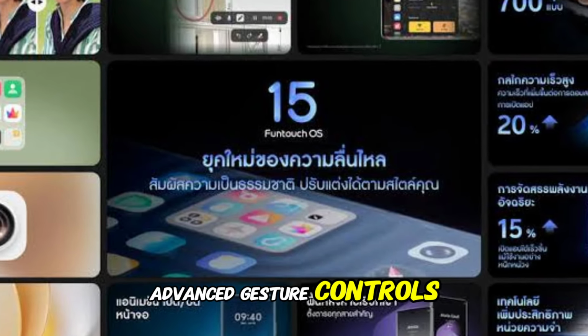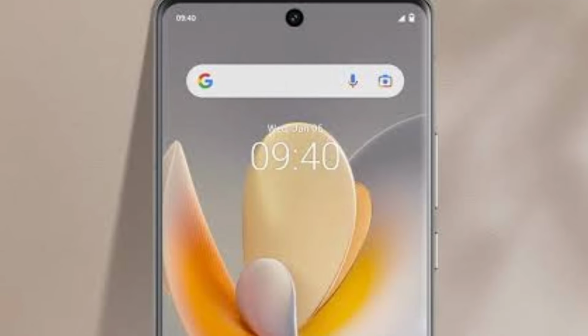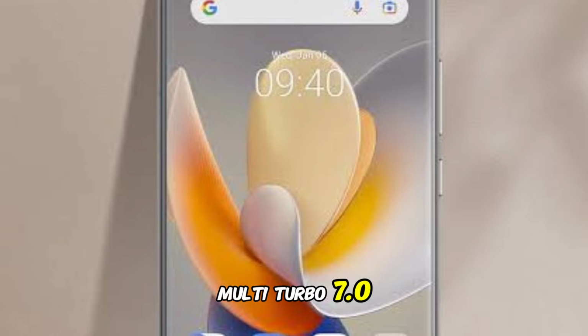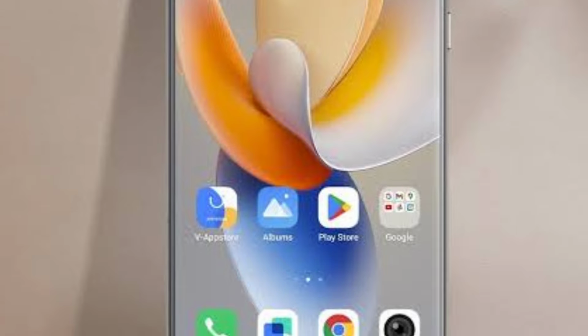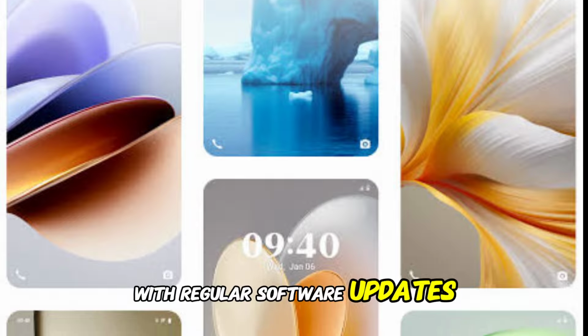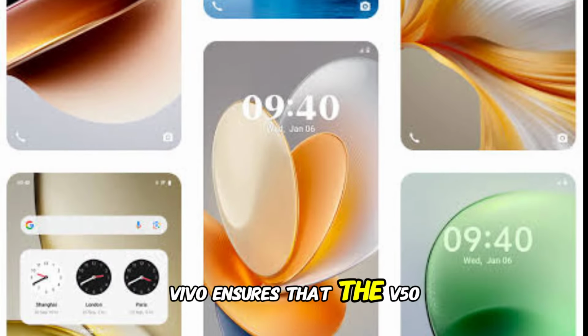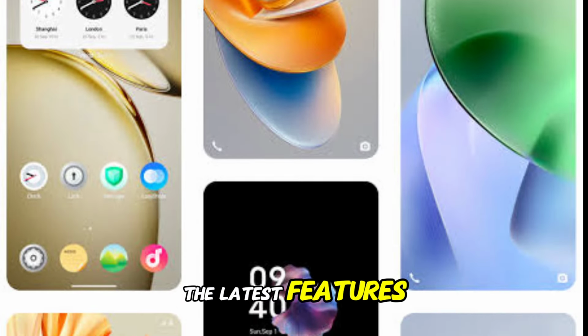Advanced gesture controls provide smooth and intuitive navigation. Multi-Turbo 7.0 optimizes gaming performance for lower latency and better frame rates. With regular software updates, Vivo ensures that the V50 remains secure and up-to-date with the latest features.